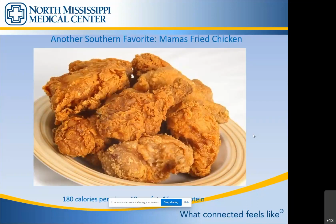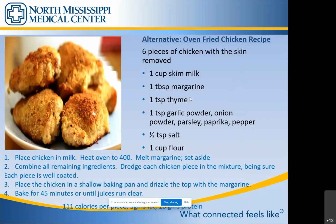Okay, so Mama's fried chicken, that's all of our favorites. We don't have to give up Mama's fried chicken. There's another alternative that instead of 180 calories per piece, you've got 111 calories, and this is an alternative. It's oven fried chicken, much healthier but still tasty.